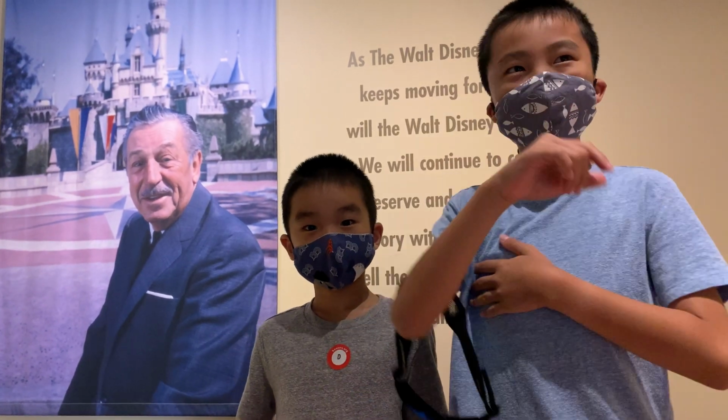We had so much fun at the Walt Disney Archives exhibit here at the Bowers Museum. My favorite part was the Lion King model because I really like animals. And I like Walt Disney's drawing desk, the one that was slanted, because I just think it's really nice to sketch and to draw cartoons, and it looks really cool as well.